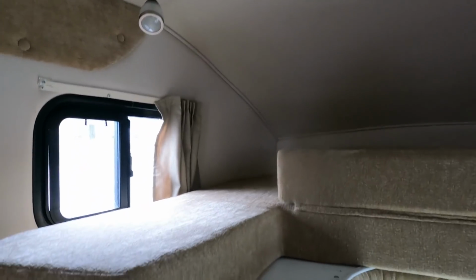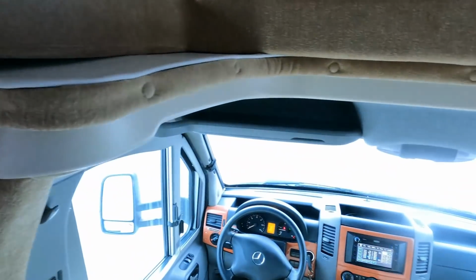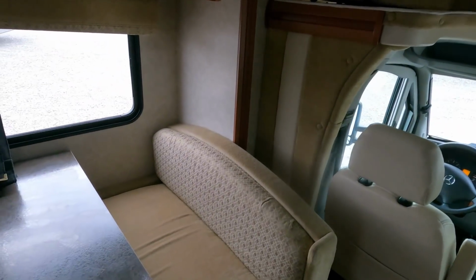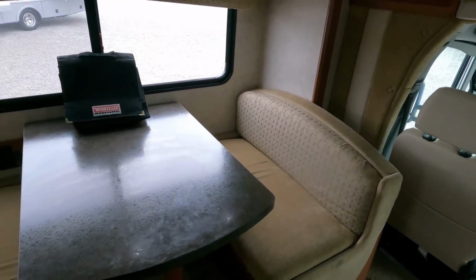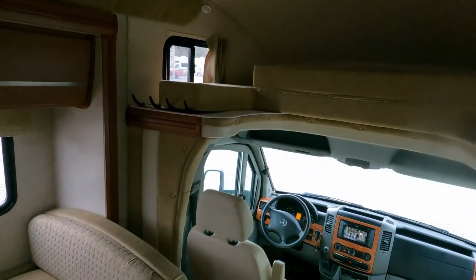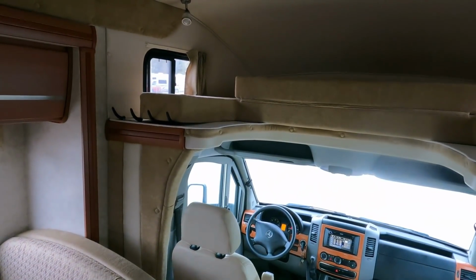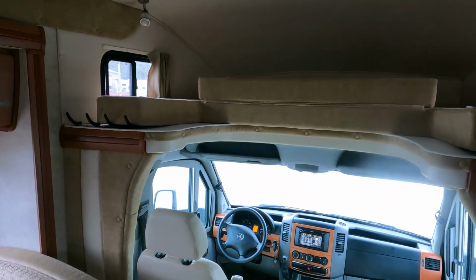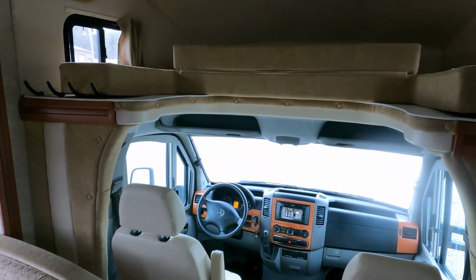The generator does run. I could always crank it up, but I mean, we guarantee the roof air to work. I know the dash air works. Refrigerator, we do guarantee it and the slide out, so all that stuff. But I wanted to try out the inverter and solar and stuff that we don't guarantee to work to make sure it does, and it does. Just got to build that battery back up. And it will once the sun comes out.